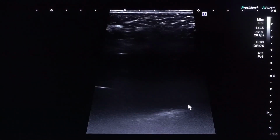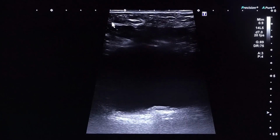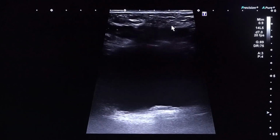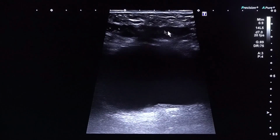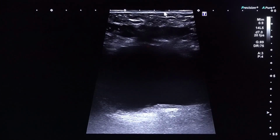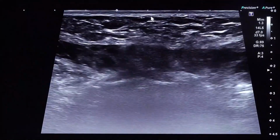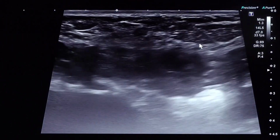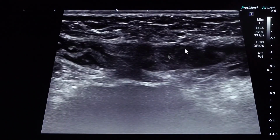Okay, so this is the ultrasound image, and it is kind of complex to understand, but I'm going to try to explain what we are seeing here. Right here, this is skin. These are the abdominal muscles. I'm going to demagnify so you can see the muscle tissue, the abdominal muscle, and then you have organs in here.